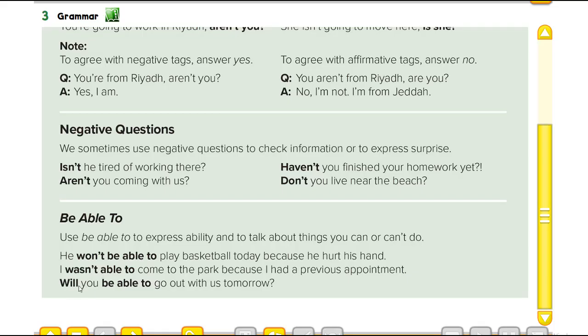Will you be able to go out with us tomorrow؟ هذا للمستقبل، استخدمنا will هنا في حالة سؤال، وأتينا بالفاعل ثم be able to كما هي، والسبب أن will تستلزم ما بعدها أن be يكون في المصدر.